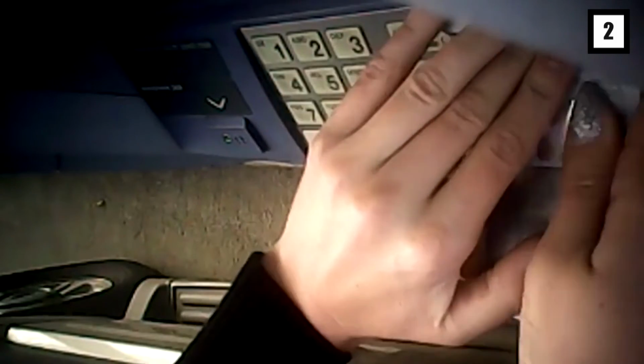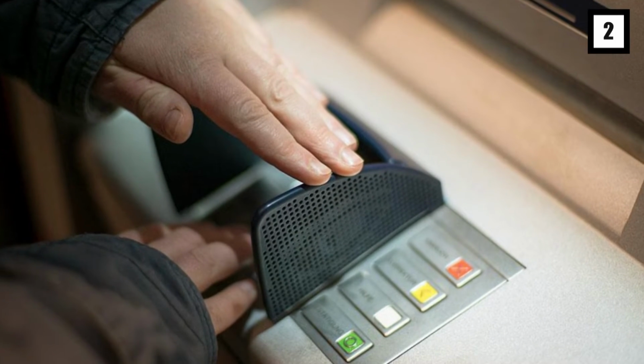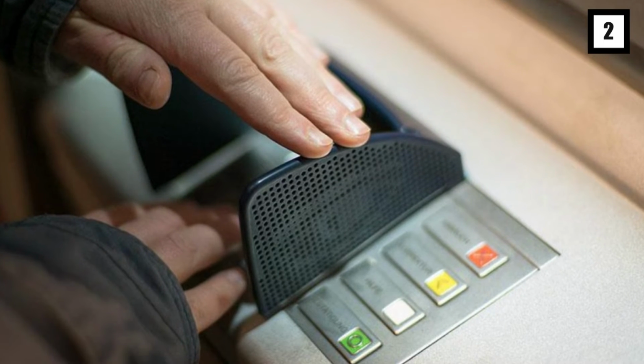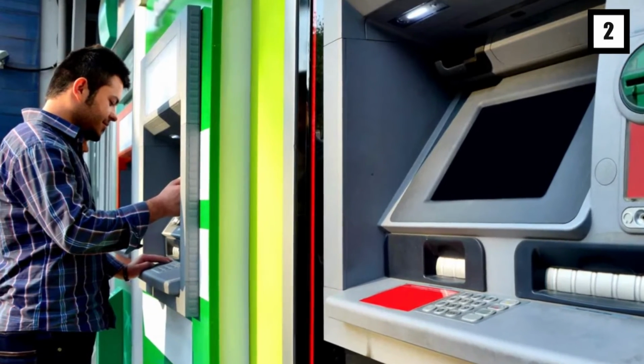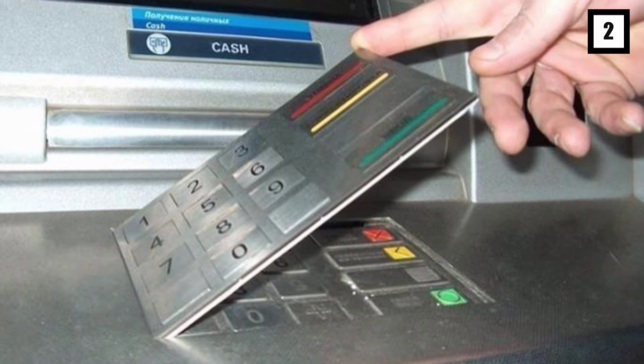Number 2. Inspect the keypad carefully. Keypads are another way that scammers can use to steal information from ATMs. These individuals will lay their own keypad over the bank's original one. When a person enters their PIN, they can easily detect it using fingerprints and see through the camera for the combination.